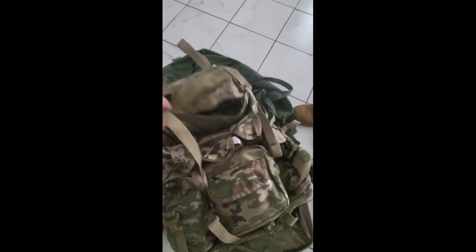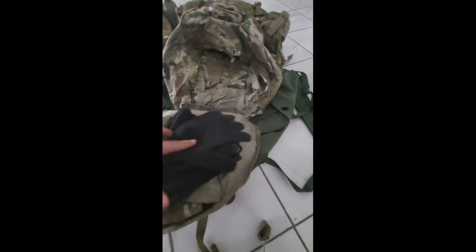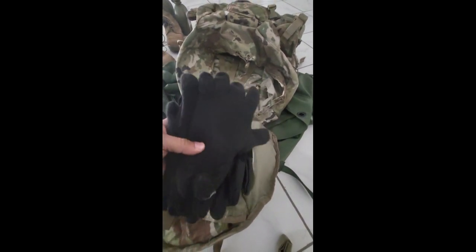All right, so here we go. Open it up. This is also what I enjoyed. Another sack right here. Oh, here you go. Here are the other gloves that you will be using. These are mainly the gloves that you will be utilizing the most. These are your black gloves.